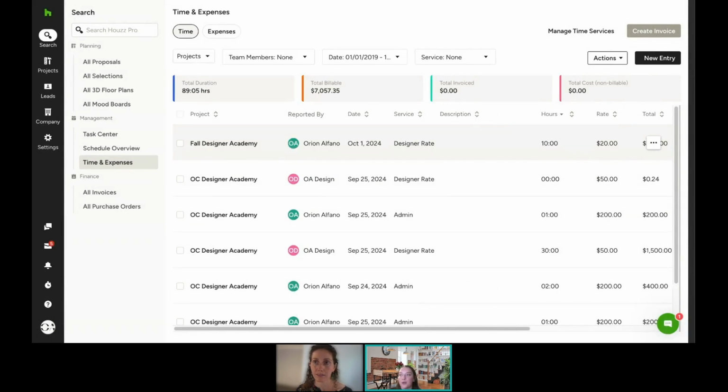You can do this for mileage. I know a lot of designers will do it for mileage. You can have multiple services, maybe sourcing, your design fee, design time, designing the 3D floor plan. That's one that I get a lot where they create a service for it.